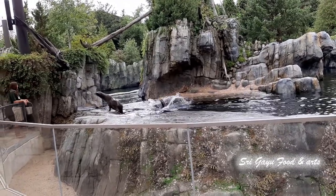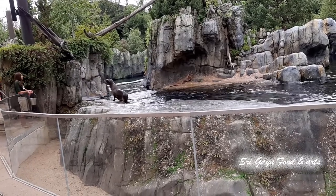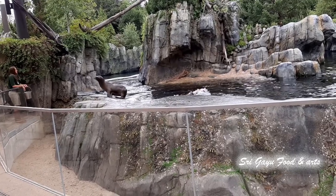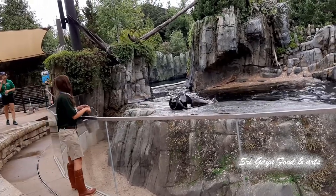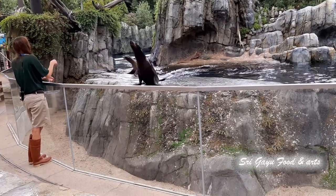Here at the zoo, they will receive a lot of herring, mackerel, and capelin, sardines as well. We give them a wide variety of fish so that these guys, even if a certain variety becomes unavailable out in the wild, they're always going to have a complete diet. So remember how I said these guys are all family?